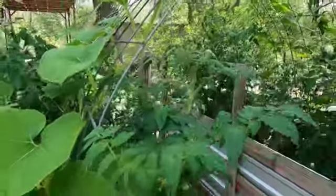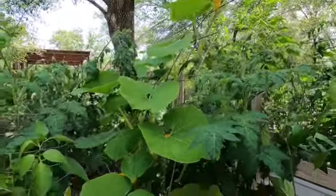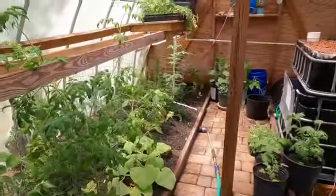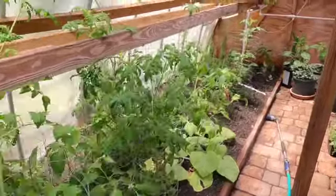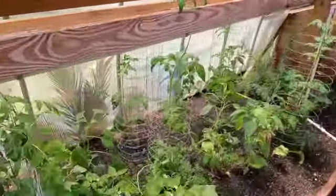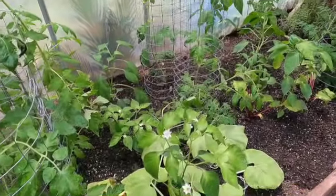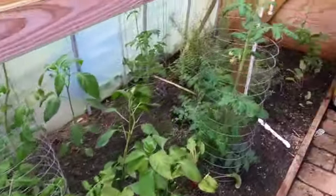I do this all the time. I'll take a pumpkin or a cantaloupe or honeydew and throw it in here, and they usually do really well. Hoop house is doing good. I didn't get all my cages in, so I have one or two tomato plants that are just growing on the ground. I planted one of my famous pumpkins in here also. But everything else is doing good.